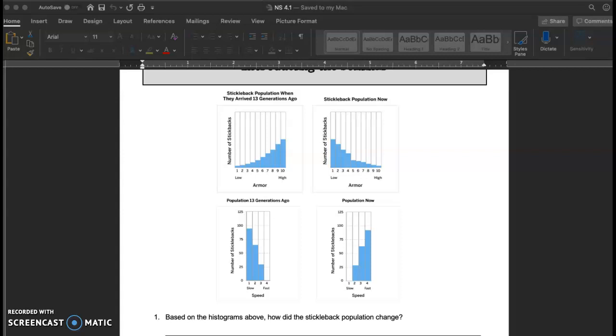All right, everyone, here's the data from the stickleback population. They're looking at a difference between 13 generations. We're looking at armor as a trait, and we're also looking at speed. Now, I want to remind you that armor and speed are connected here. The speed is impacted by the armor because if the fish has a lot of armor, it will go slower. And if the fish has less armor, it will be able to swim faster because it's lighter.